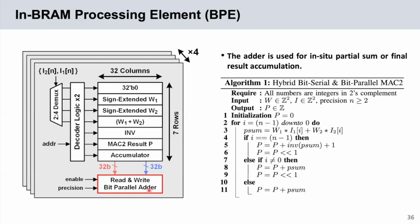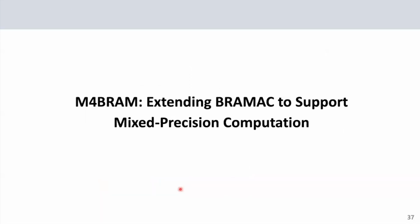So this adder, you can see a read and write port and a bit parallel adder here. It's used for in-memory partial sum and final results accumulation. This is our overall BRAMAC architecture, and it was published in the 2023 FCCM conference.